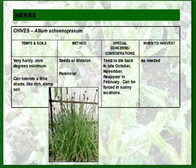Chives are a little bit different in that they prefer moist soil and a shadier environment. They're a perennial. They tend to die back in October and November and reappear by February. If you protect them and cover them, you can force them to continue to produce through the colder weather.